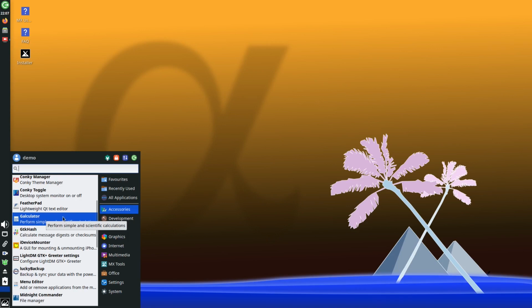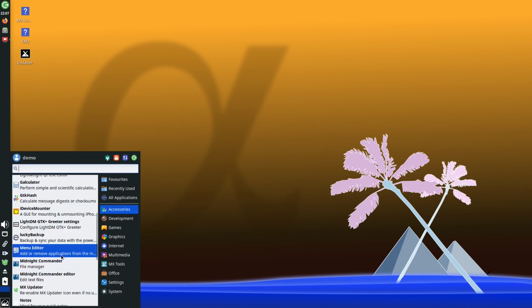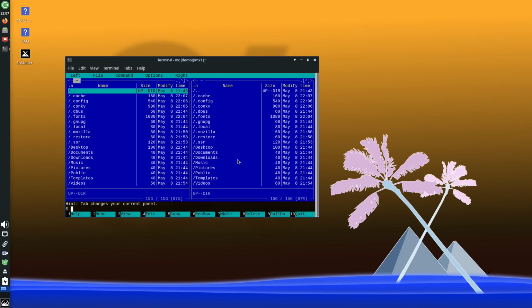You've got your calculator, which I think comes over from the Mate desktop. GTK Hash for calculating message digests or checksums of particular things like ISOs for checking those. You've got your iDevice mounter, which we've mentioned before, your greeter settings, your Luckybackup, menu editor, Midnight Commander file manager. Pretty good. This is a dual pane ncurses based file manager, I believe. There you go. Looks like the old school DOS file managers.